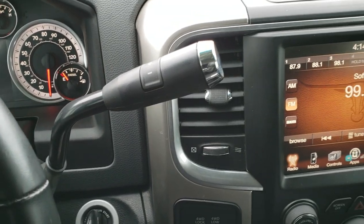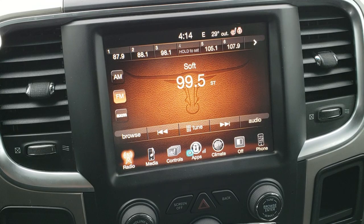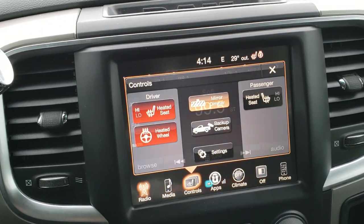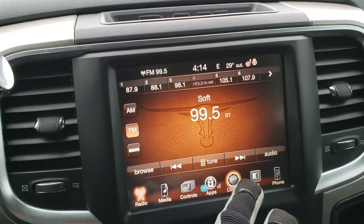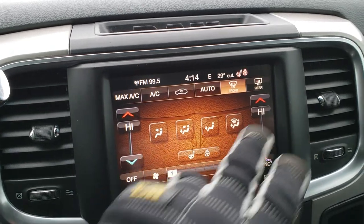6-speed automatic transmission with the optional tap shift. This one has the 8.4 3C radio, AM, FM, and Sirius XM radio capabilities. You also have your climate controls, your heated seats, heated steering wheel. You can check out your backup camera without actually putting it in reverse. And you can do your climate controls here as well once it's on. You got dual climate control.